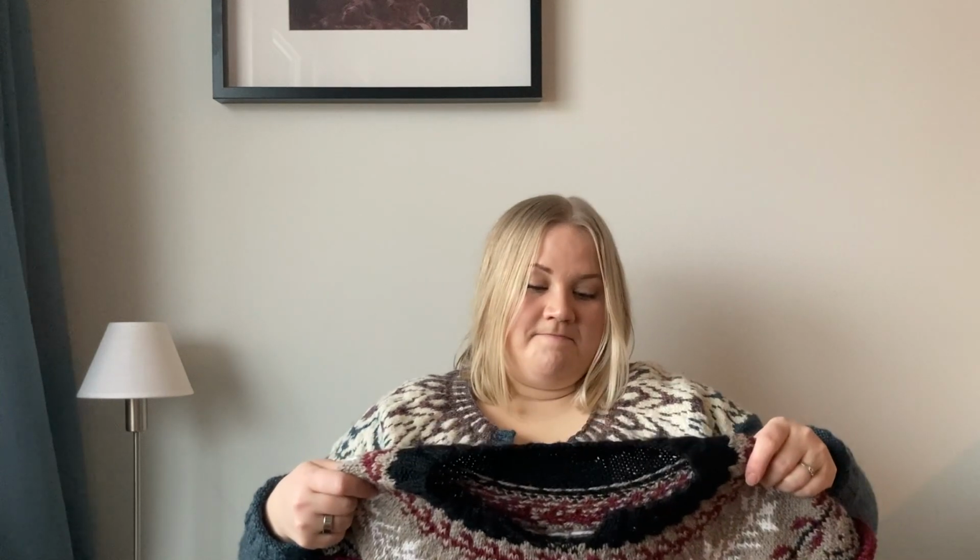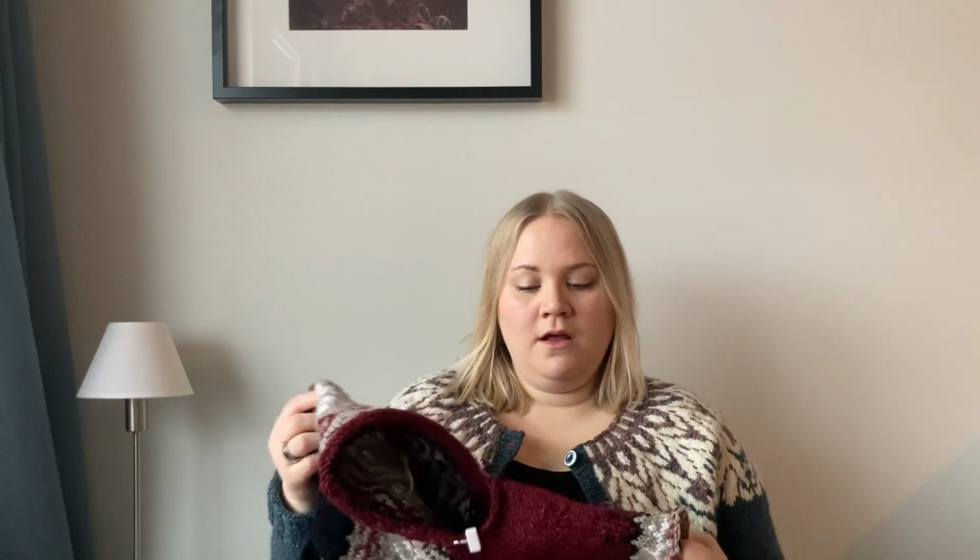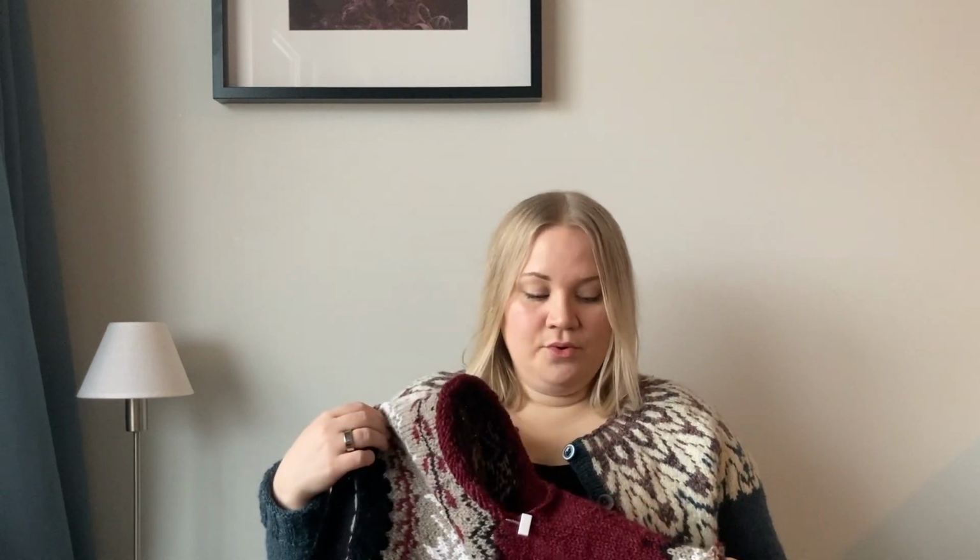So yeah, I was dropping some stitches, sorry. So anyway, I'm actually really happy how it's turning out. I was a bit worried if I have enough yarn, but it seems like that I do.